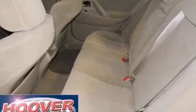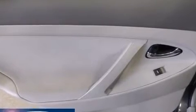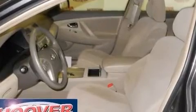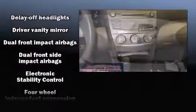Toyota prioritized comfort and style by including delay-off headlights, one-touch window functionality, an outside temperature display, and much more. Premium sound drives 6 speakers, providing you and your passengers a sensational audio experience.